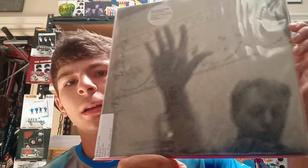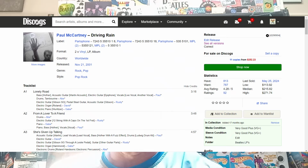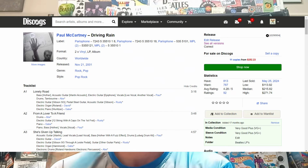Now we got number 9 for LPs, and this is the first appearance of a solo album in the top 10 since the previous video. And it's Paul McCartney's Driving Rain. I didn't think too many of these were made, I think around 2,000 copies or so. This came out in Europe in around 2001. So happy to pick that one up, and I got it right around $250 again, maybe just a slight bump up from the previous one.